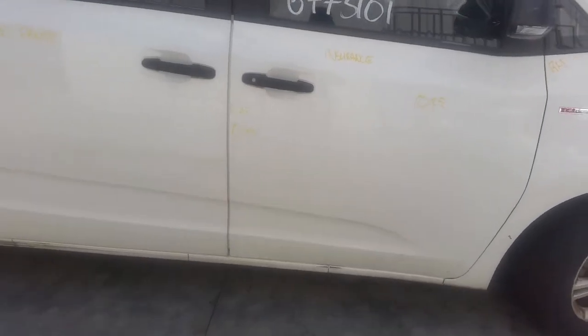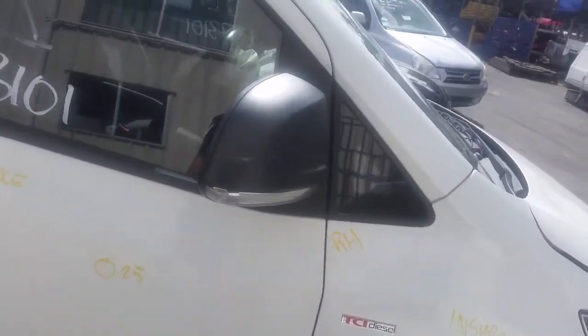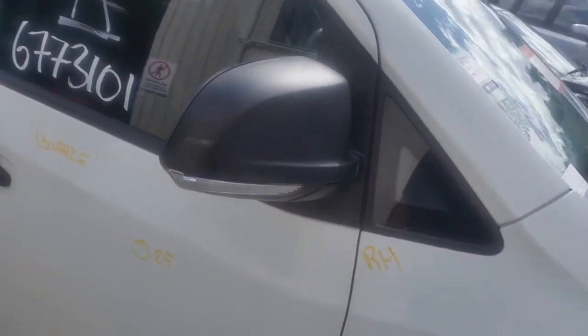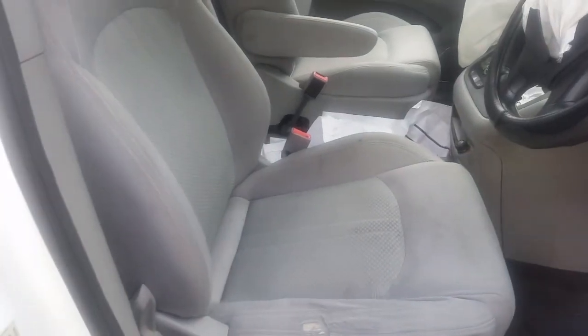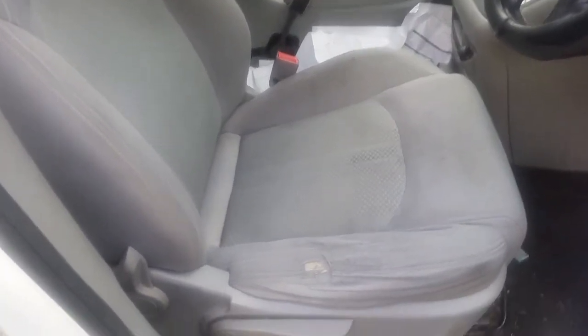Right-hand front door, insurance. Right-hand door mirror, electric with indicator type. Right-hand front 16-inch mag with good tyre. This vehicle is fitted with factory grey cloth interior. Driver's side seat has a tear in it.